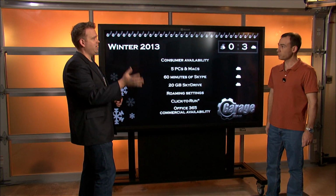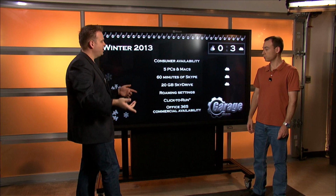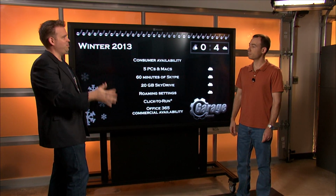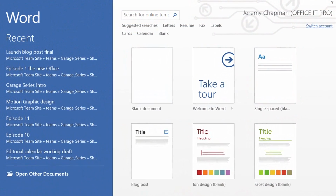Right, that really makes all of that come to life in terms of what we talked about with all the different devices, the new ways that you communicate. So in addition to that, the roaming settings really let you move from device to device and have a seamless experience, whether you're on your PC or your desktop at home or maybe your tablet.